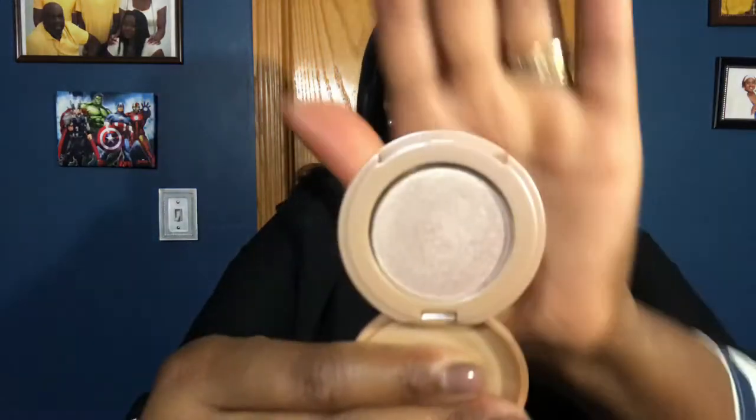The next one I have is from Tarte, and this is called the Amazonian Clay 12 Hour Highlighter in the color Stunner. And this is what it looks like in the package. And that is bae right there. That is beautiful. I haven't even tried this one yet, but I think I will be real cute.